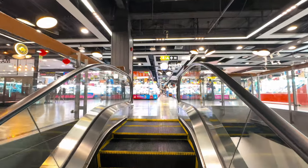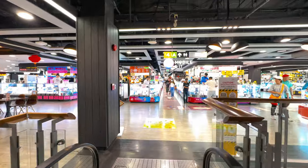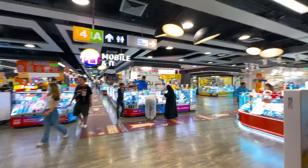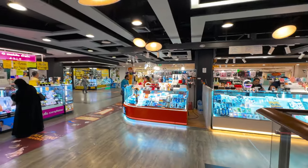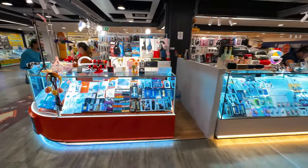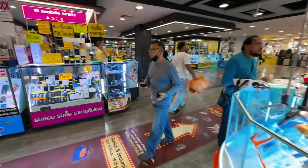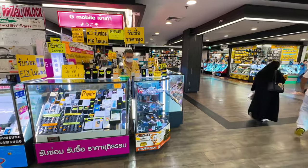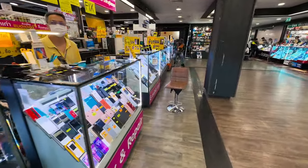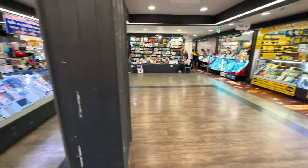There are so many vendors in this mall. Oh, this is the electronics and gadgets. So now we're on the back end of the electronics. Here you will find everything: mobile, computers, hair clippers, speakers, you name it, they got it here, binoculars. Repair shops. Yes, repair shops. You could get your phone repaired. They got Nokia phones, Apple phones, iPads.